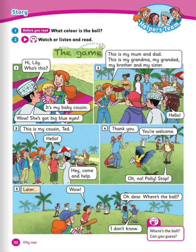Number 1. Hi, Lily. Who's this? It's my baby cousin. Ooh, she's got big blue eyes. Number 2. This is my mom and dad. This is my grandma, my granddad, my brother, and my sister. Hello. Number 3. This is my cousin, Ted. Hello. Hey, come and help. Number 4. Thank you. You're welcome. Oh, no. Polly. Stop.